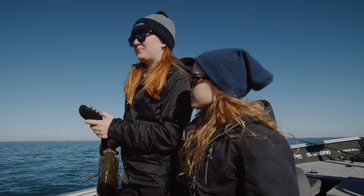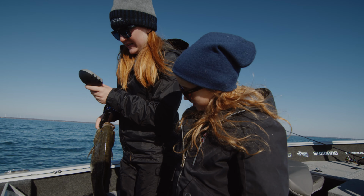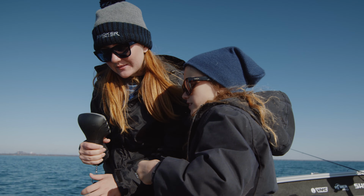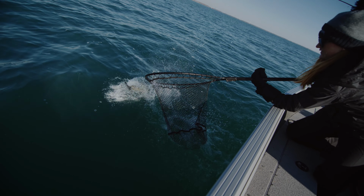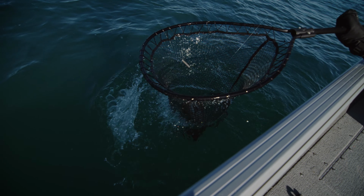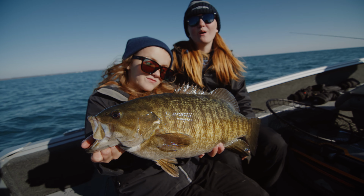So Claira's biggest ever smallie is 3.5 pounds. We gotta beat that today, and I think this guy might just beat it. 403 is what we're gonna call him. Claira, we have caught your biggest ever smallmouth bass, a 4-pounder. Congrats. We needed to beat 3.5, and we now have.